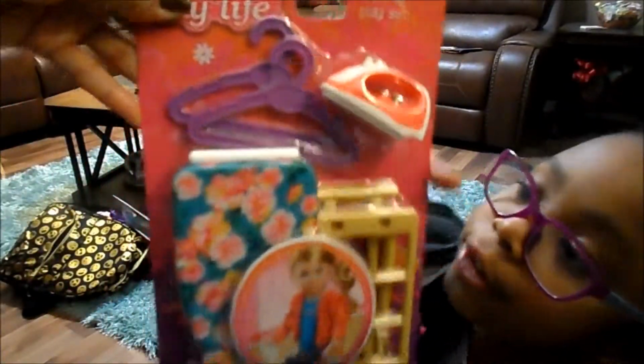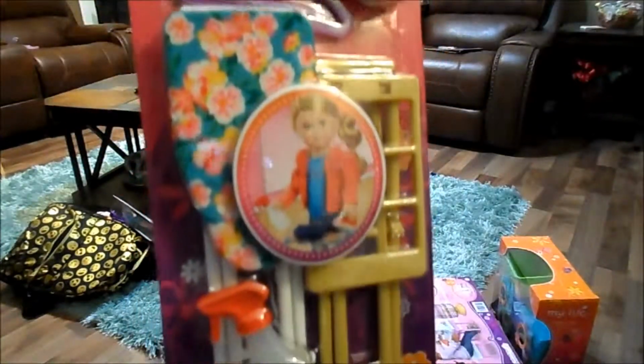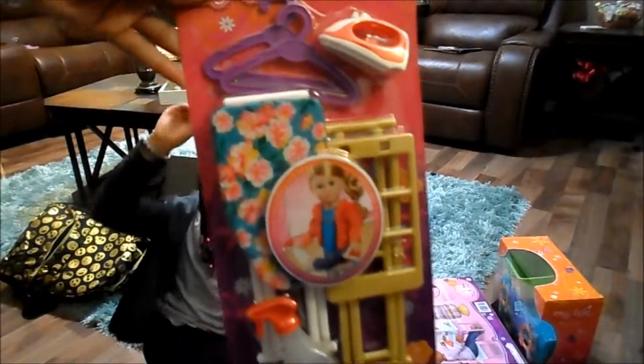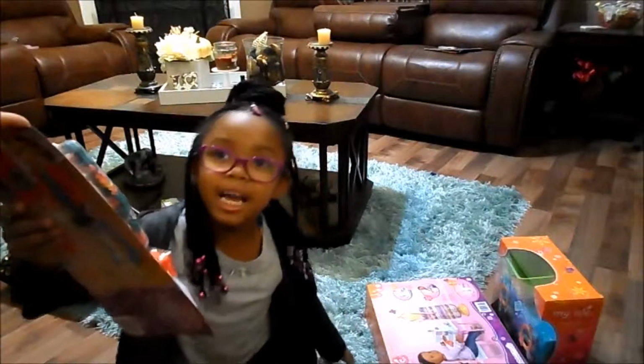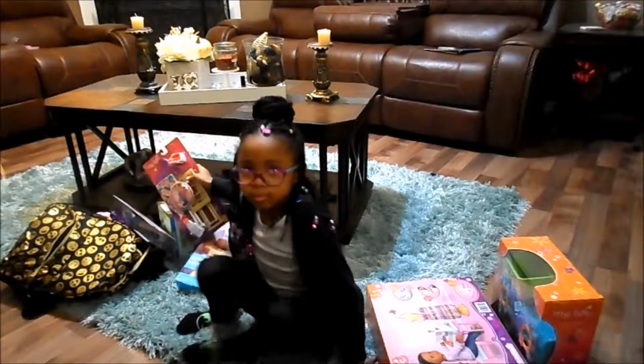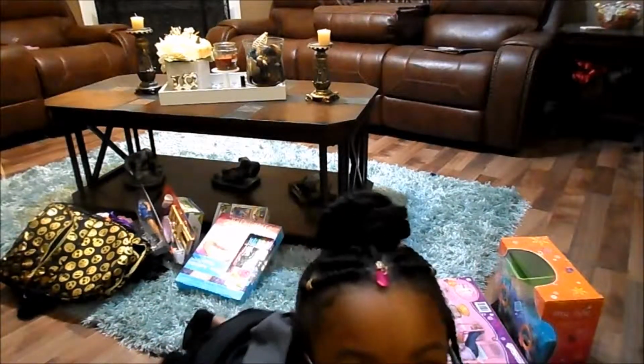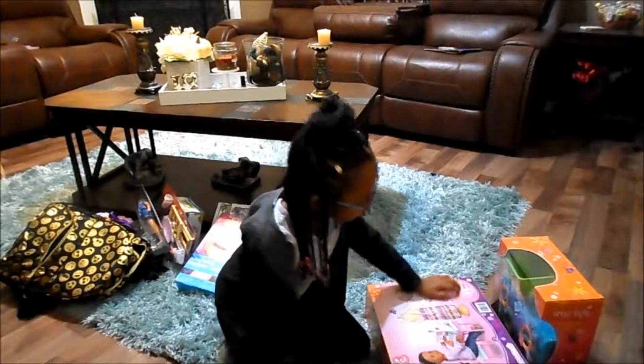Yep, and it comes with two hangers. I'm just trying to show it to him. So, yep. And that's what I'm gonna be ironing my clothes with tonight. You're not gonna have time to do that tonight, babe. No, but I have time to open them. We'll see. Yeah, we'll see.